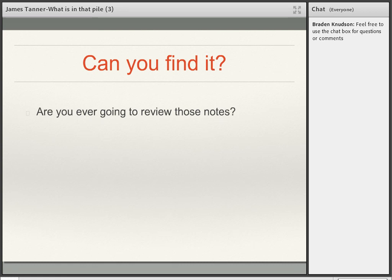Okay, the first questions you should be asking yourself is sort of a filtering process here, where we're going to filter the stuff that we're gathering. And the first question you would ask yourself is, are you ever going to review those notes? If you are going to take notes, like my compatriots at the law school, then you'll need to review them. And as I've already indicated, in my case, my review of my own notes was somewhat disappointing, to say the least. And so my question is, why was I taking notes?